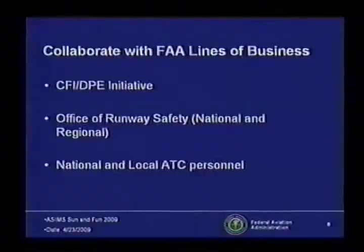And national and local ATC personnel. ATC is one of the most important parts of the FAA, which can help us ensure, with an E, that is, not with an I, okay, separation enough on the ground and understanding of what routes we need to take in order to taxi from point A to point B. And we'll talk a little bit more about that.